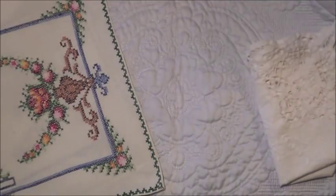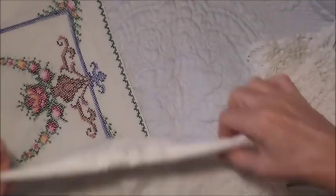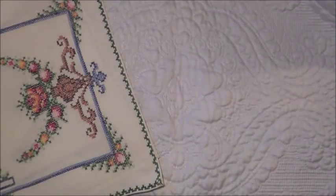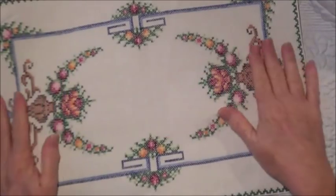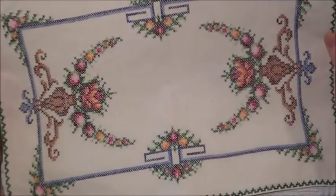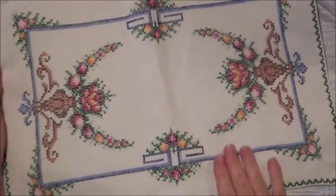And then I found an embroidered doily as well. And this one's heavily starched. It's almost like cardboard. It's so stiff, so it needs a good soften. But isn't it beautiful, the cross stitch? It's just lovely. So that will be beautiful, and I love finding them in these colors. These are just so pretty. So that was the one I found.